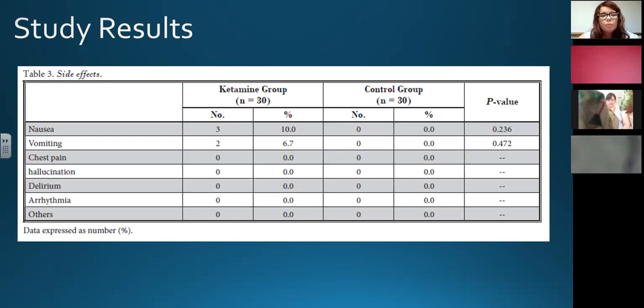So in the ketamine group, you can see that there were 3 individuals that reported nausea. 2 of those individuals went on to actually experience vomiting as well, with no other symptoms of this being reported in the control group. So this does go on to support that, we do have to be concerned about some of the nausea and vomiting that can be accompanied by ketamine administration. But no other side effect concerns were reported with regard to chest pain, hallucinations, delirium, arrhythmia, or any other category that was expressed. So, relatively moderate safety profile from these parameters that were measured.